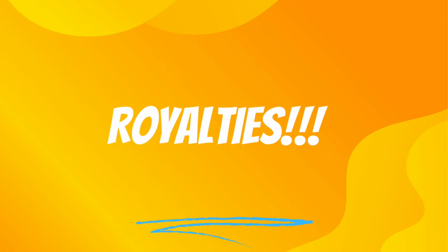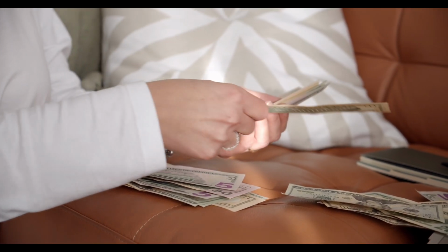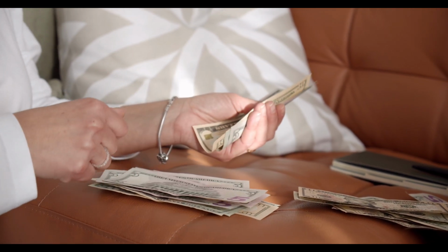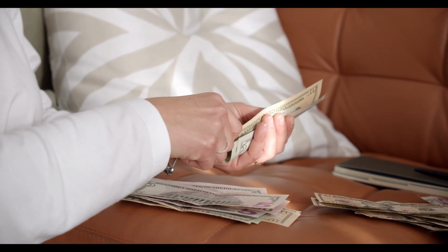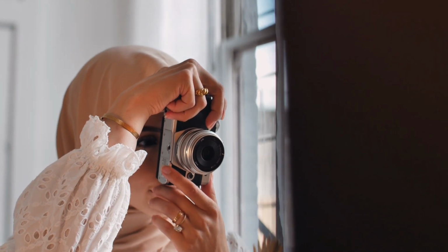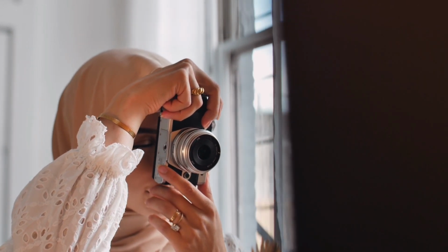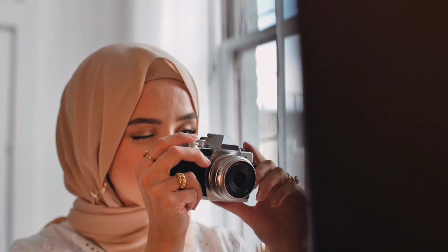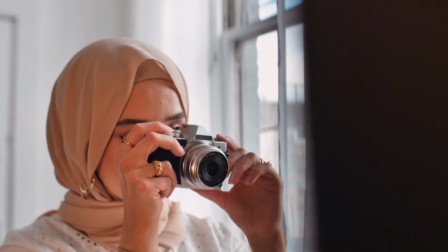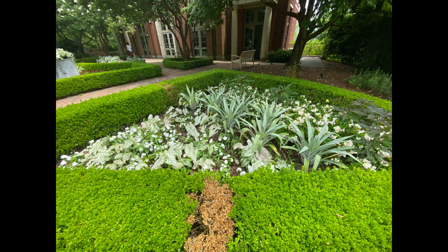Royalties are the percentage that you get from the photos that you're selling. You're uploading them to this website. This website is taking a cut, and you get a percentage of that. That's where your royalties come in. As people buy over and over and over again, you get a percentage. Money in the bank, money in the bank.